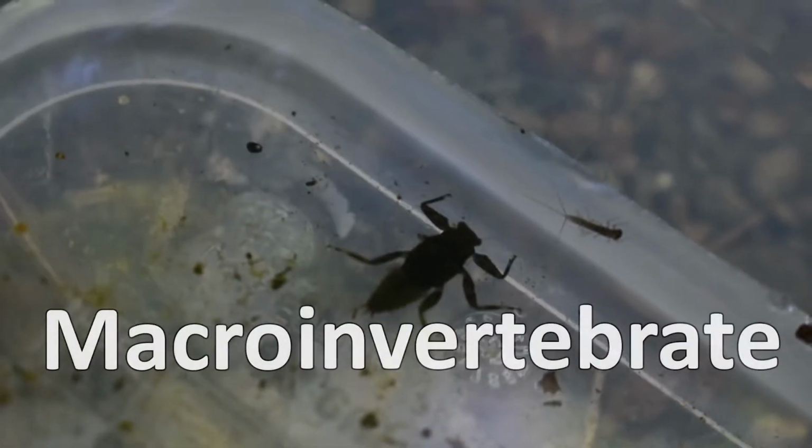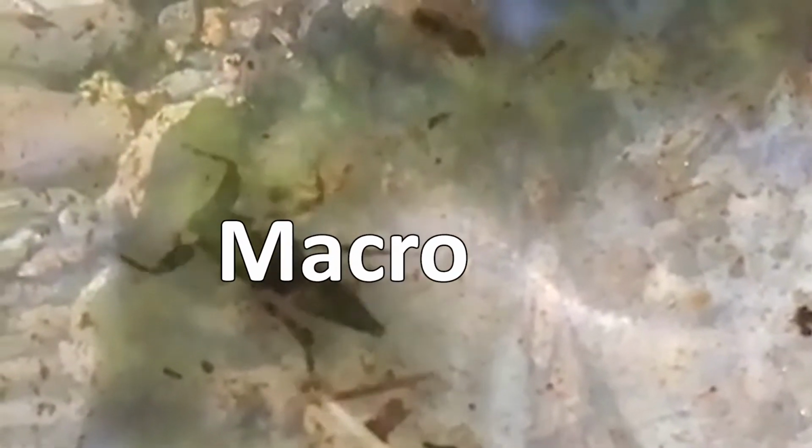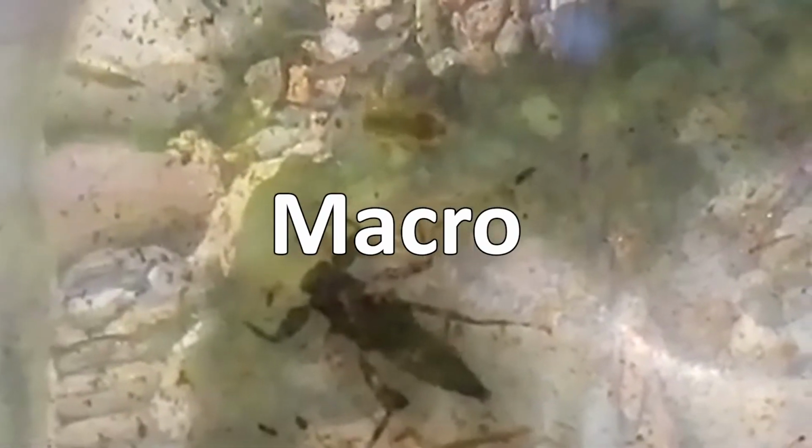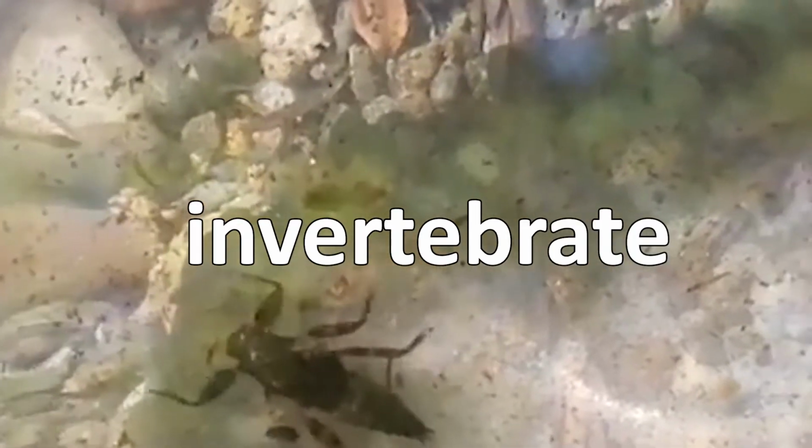Now, before I begin, it's important to understand what a macroinvertebrate is. So this word is basically two parts, macro and invertebrate. So a macro is anything that you can see with your naked eye. So without using a microscope or a magnifying glass, you can see these things. Invertebrates are any organism that does not have a backbone.